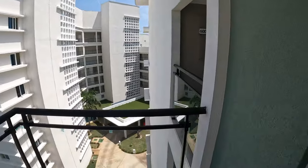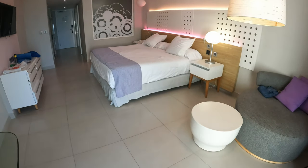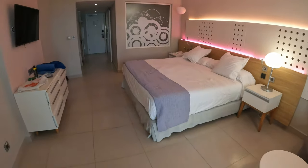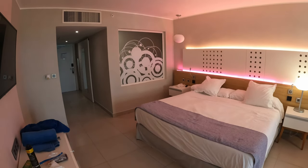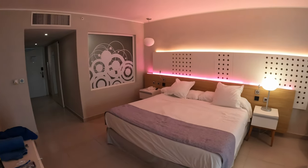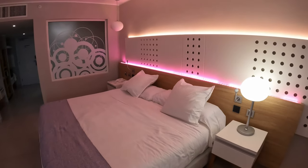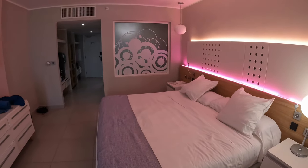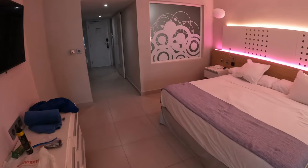We'll go back in because it's quite warm. So this is just a review of the room that we've been given. 5 a la carte restaurants here, and you're given 3 a la carte reservations per stay. So if you're here for 2 weeks, you've got 6 reservations. If you're in here for a week, you've got 3. And that's given to you by your rep when you're here.